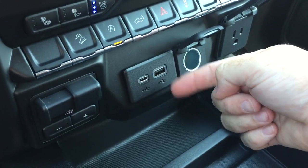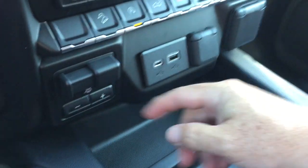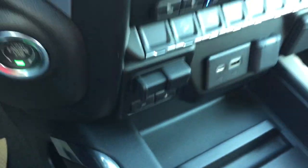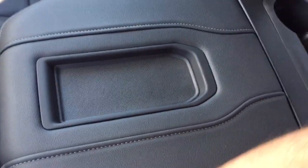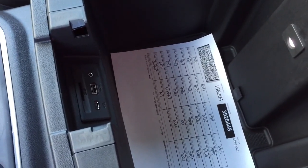3-prong, 12-volt, USB and USB-C, and right there you're going to find your trailer brake. Got a pair of cup holders here and a place right there to rest a device, and you can charge up with USB, USB-C, and auxiliary.